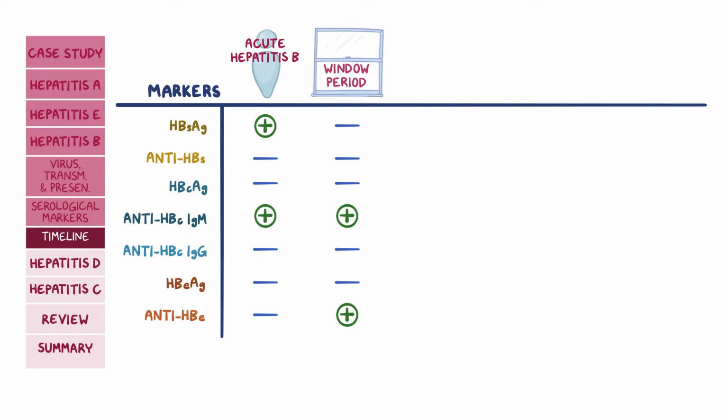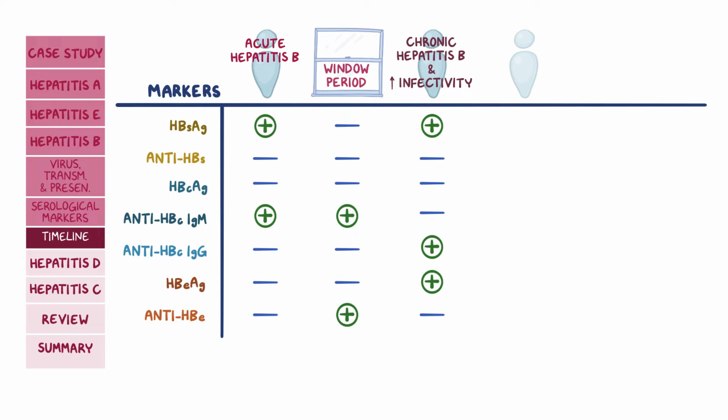An individual with chronic hepatitis B infection who is highly infectious will have hepatitis B surface antigen, hepatitis B E antigen, and IgG antibody to hepatitis B core antigen. On the other hand, if an individual has chronic hepatitis B infection and low infectivity, he will have hepatitis B surface antigen and IgG antibody to hepatitis B core antigen.